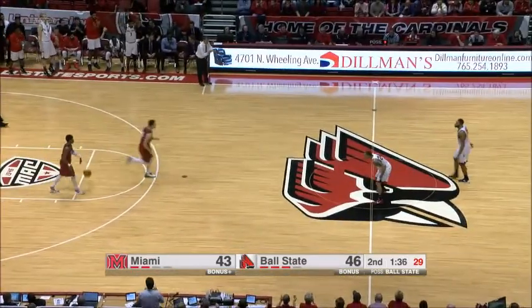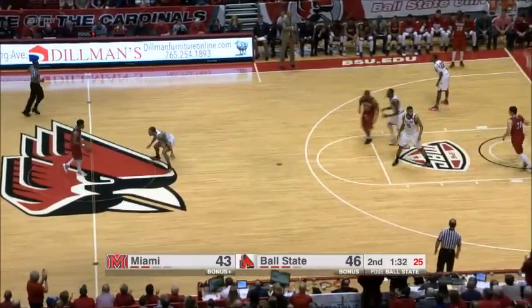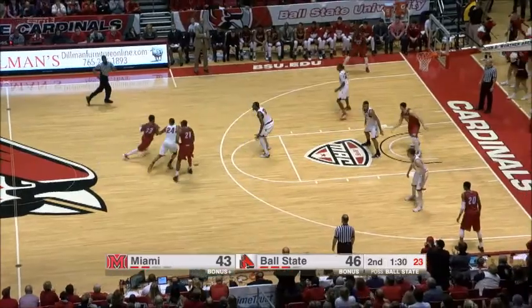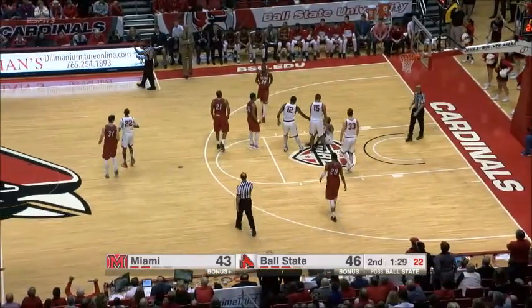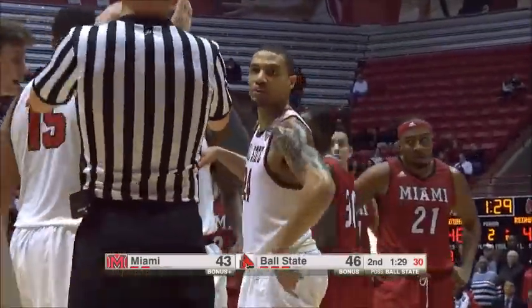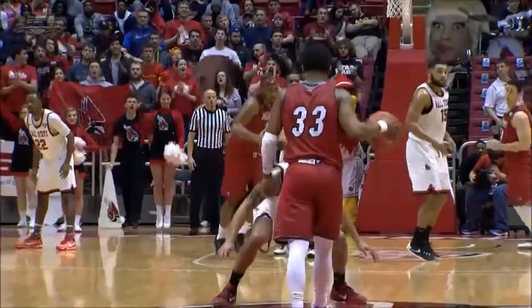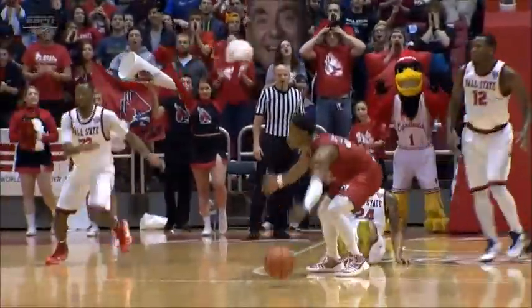Ball State leading by 3. It did not lead until the Ryan Weber triple. 3 minutes to go in the game. And Washington will draw the foul on Davis. Free throws now upcoming for the team in red. And this is mano a mano. Jeremiah Davis with his first.